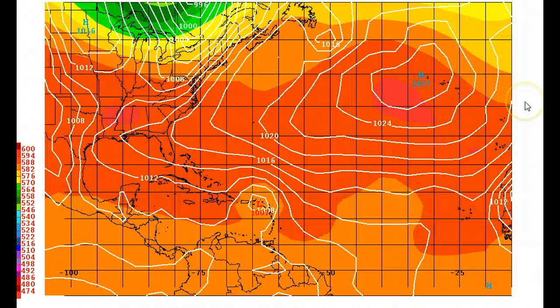UK Met model, this is showing late Sunday, early Monday again, system near the islands. So you see model consistency. Again, no worries if you live along the East Coast, Florida, no concerns right now. We have a long way off to watch this, but just be aware that it's out there.